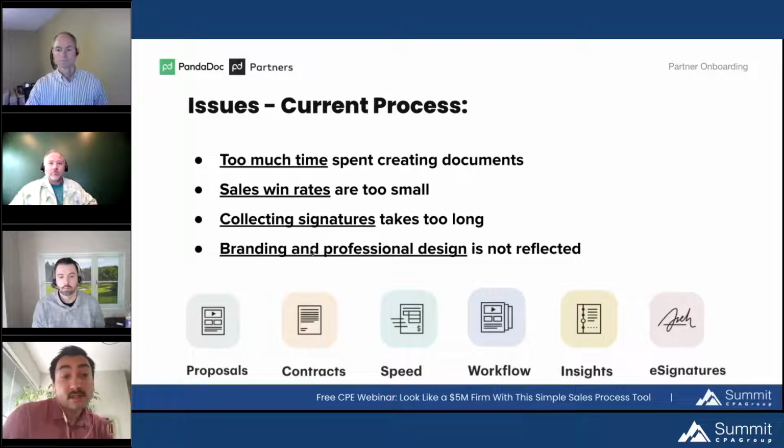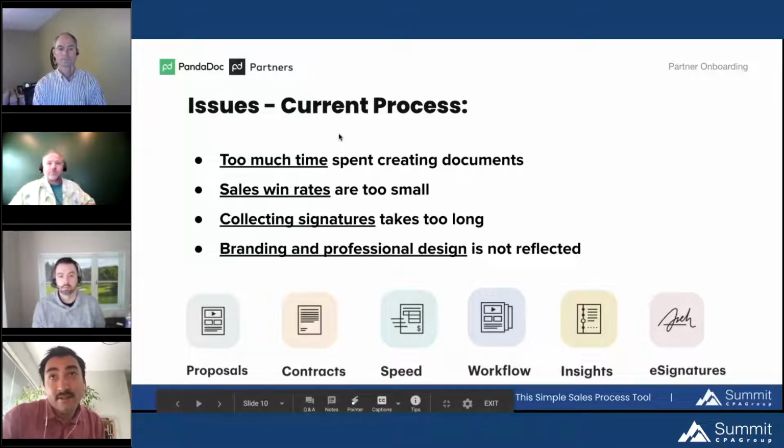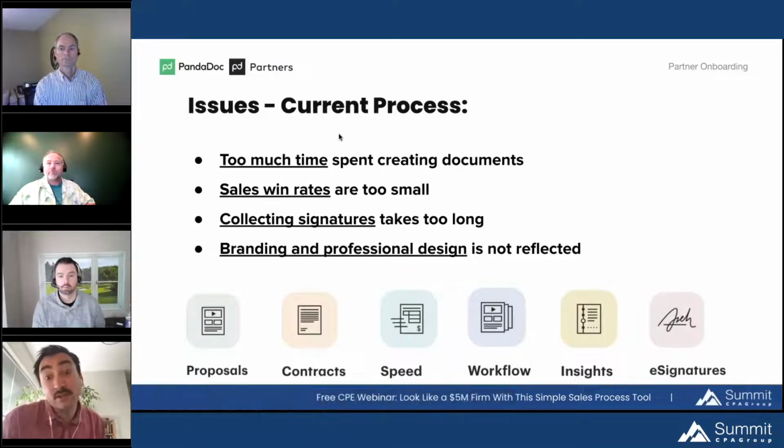And again, you can see how Summit is using the PandaDoc editor to make their brand and their presentation of their services stand out from the competition with videos and kind of structured team pages and things like that. So these are all things that we're looking to incorporate and solve for some of the issues that you might have with a manual process or limitations that you face with Microsoft Word.